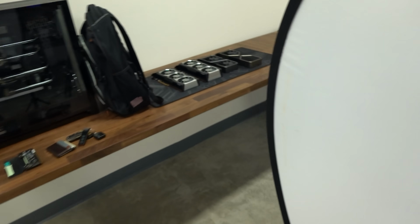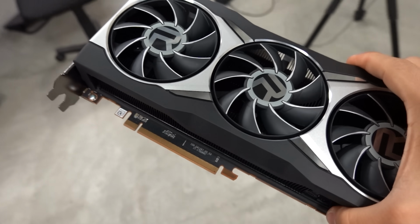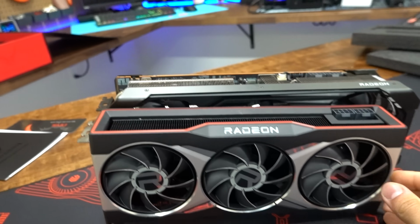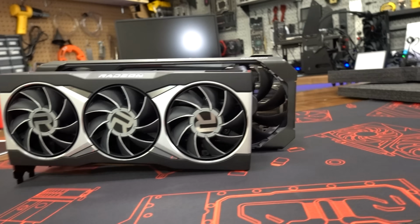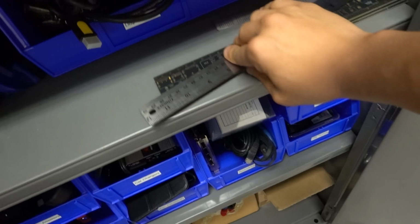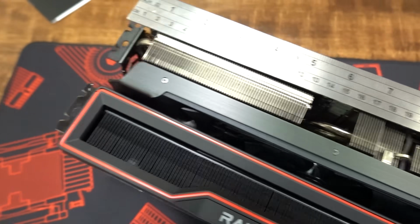All right, let's actually do a comparison. Where's my reference? 6800 XT over here, straight from AMD, of course, and we're gonna line it up. Okay, so here's this profile. It is quite a bit lengthier. Again, we're gonna do it the old-fashioned way. Good old ruler. Too lazy to look it up online. So we're just gonna guesstimate here.